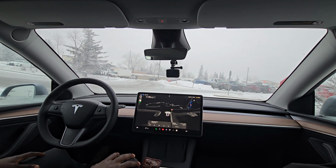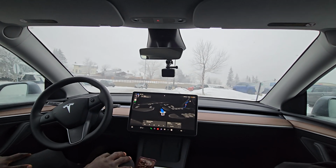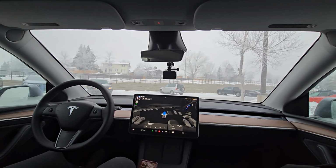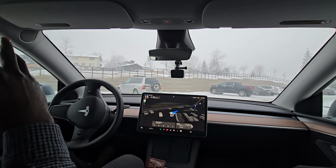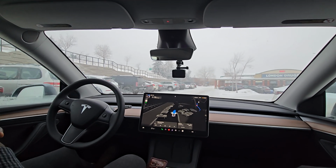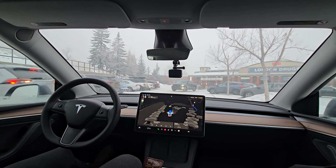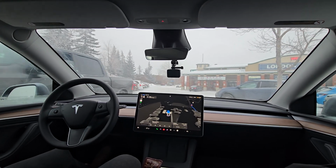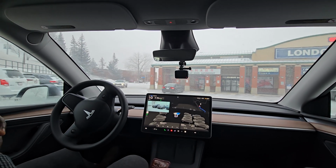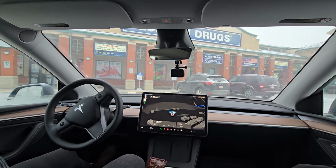Another all-way stop. Okay. I find that when it gets to a stop sign, it takes the conservative approach. Even if it has the right of way, it's like, I'll let you go, just go, which I don't have a problem with. Yeah. And the car is pulling out. Okay.